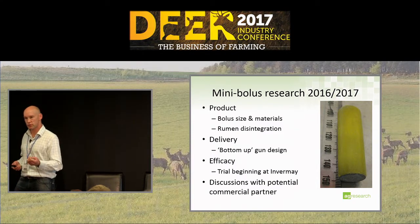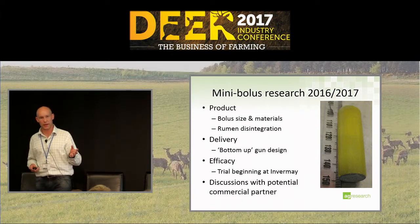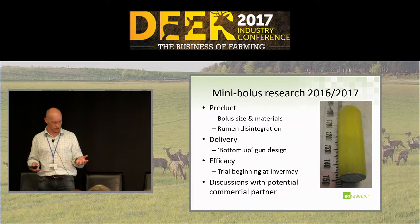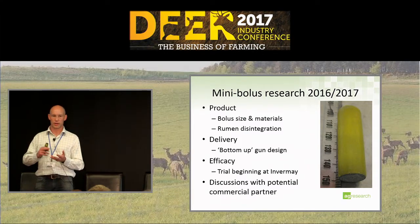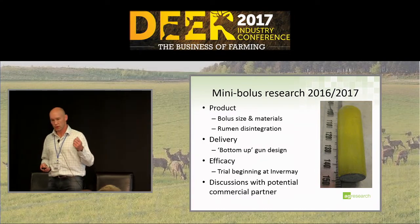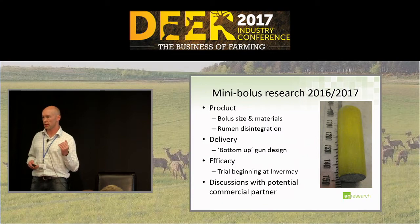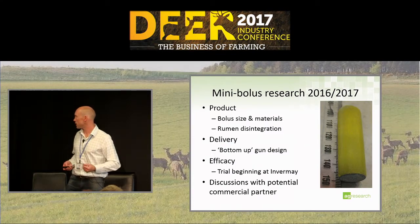That's still being developed and designed, but when you look around and think about it, most of your drench delivery options at the moment are either a sheep gun or a cattle gun. Nobody's gone to the trouble to make you a deer-specific delivery as well. In terms of the actual ongoing work right now, we are about to start next week the first efficacy trial at Invermay. So a few of these will be going down some throats at the end of next week.